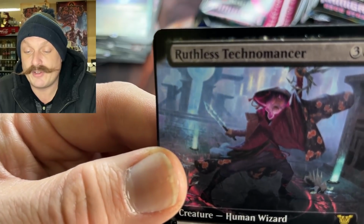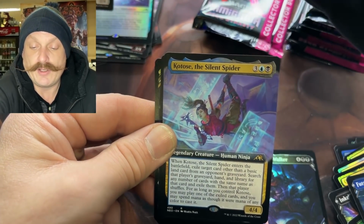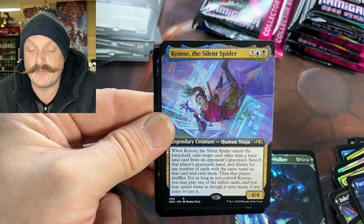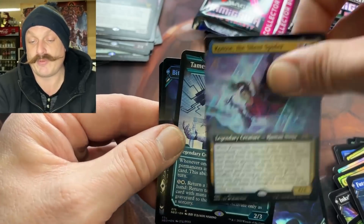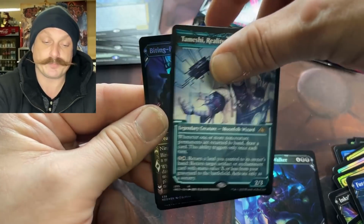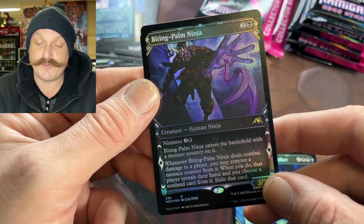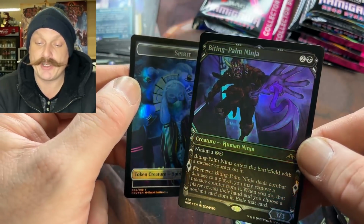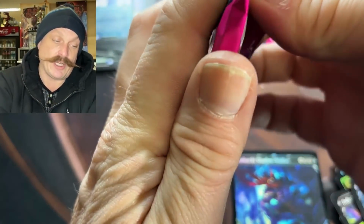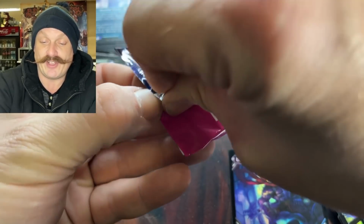What in the... is going on there? Doesn't look human. No. It's human. Oh, the silent spider. Look at her. Human nice ninja. Art. That doesn't have ninjutsu. Oh. Tamshi, reality architect. Oh, right. A ninja frame foil. The old biter. And a spirit token. Yep. Nope. Check the backside? Yeah. Is that a temple? I seen it at the beginning. Okay. Treasure, remember? It sparked the treasure conversation. We said.